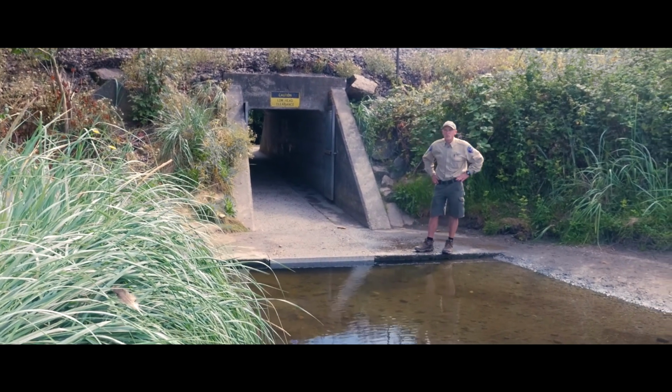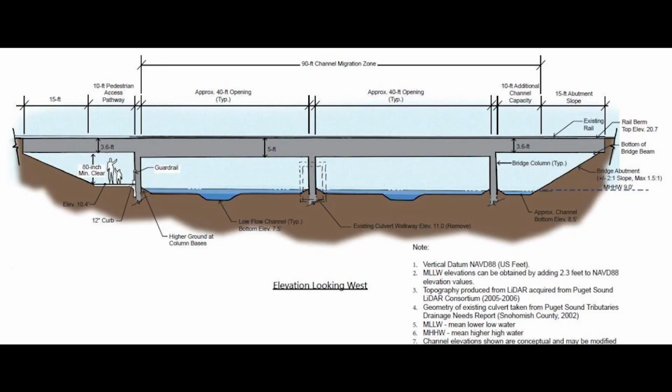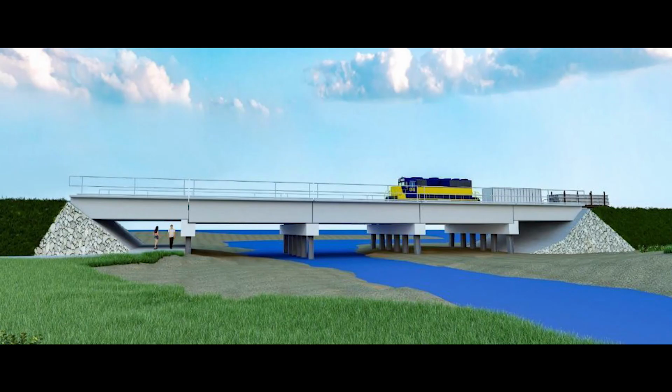And one other component about the salmon, making it easier for them as well as easier for people, is there's a project in the works right now with the Snohomish County Parks Department that we're going to change this tunnel, because this right now is about 6 feet wide, and the railroad has a prefab, kind of a bridge type of structure that keeps it at this height, but instead of 6 feet wide, it'll be 20 feet wide between the openings.